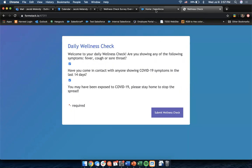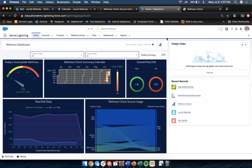So now I'll go ahead and tab into Salesforce, and I'll really get the results of these wellness checks. So first you can see the Einstein dashboard here, the wellness dashboard sitting on my home screen within Salesforce, where I'm able to get statistics around today's incomplete wellness checks. So how many faculty, staff, students have not completed the wellness check for today. And on my dashboard here, I can see that there are 15 that have not completed it.